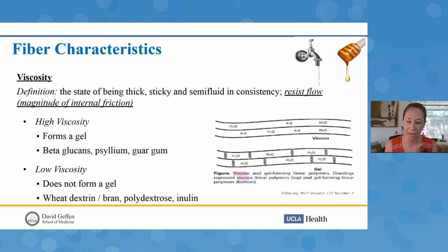So you can imagine that this is a good thing if someone has diarrhea. It's going to slow down the frequency. It's going to slow down how quickly things move. Whereas this may not be such a good thing for someone who's constipated, although we'll talk about some examples where that may not be the case.